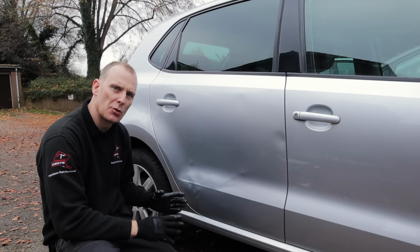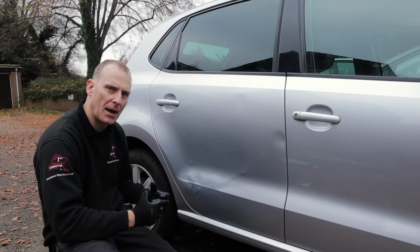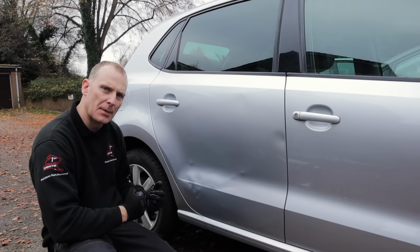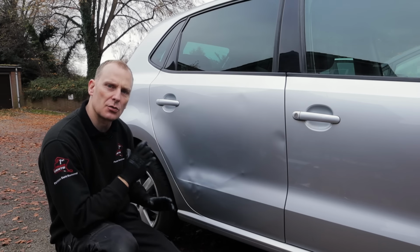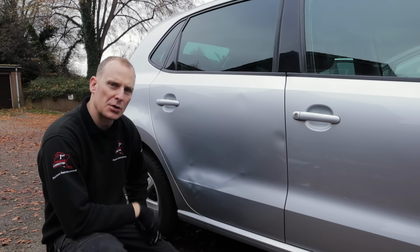So I've tried my best with the glue pulling on this. Unfortunately, I think the metal is just too tight. There's too much tension in the panel for the glue to pull this panel out. What I'm gonna do is I'm gonna take the internal trim off. I'm gonna go inside the panel using traditional PDR tools and we're gonna push it out that way.